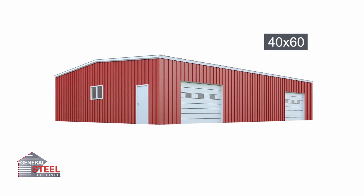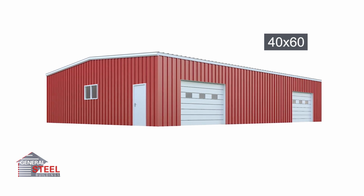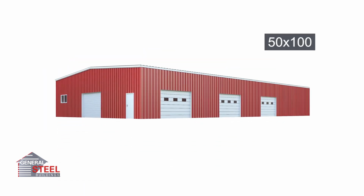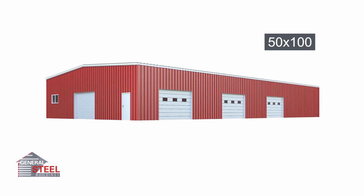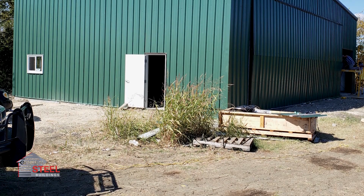40 feet by 60 feet. Perfect for agricultural or commercial operations. The 40 by 60 storage building affords much more flexibility to add multiple ingress and egress doors, windows, and other customizations. 50 feet by 100 feet. With this size, you can maximize storage space without sacrificing durability or build quality, with 5,000 square feet of interior square footage.